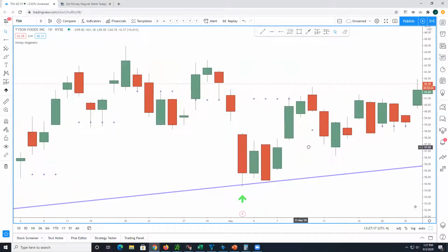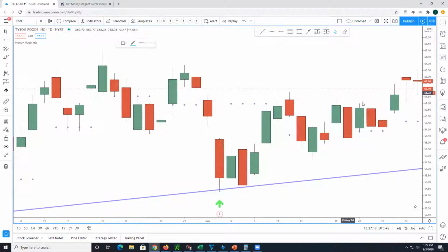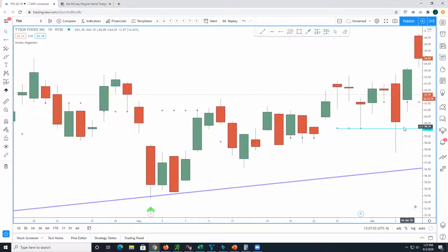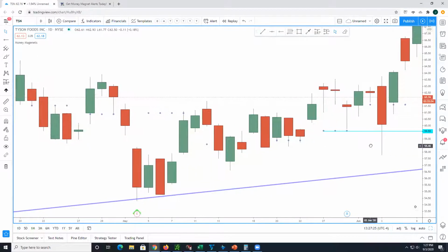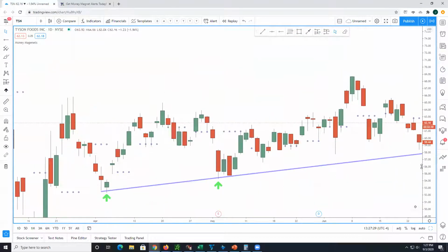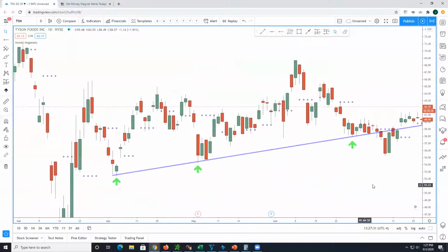We'll go a little bit faster, and all I want you to do is see how the markets react to the money magnets. You can notice how the markets are continuously crossing the price points of the money magnets. And I'll bring this to the live market because I really want to show you how to trade using this.